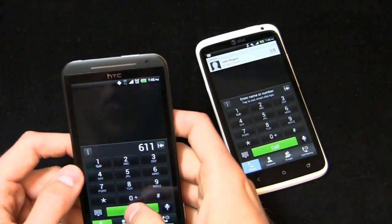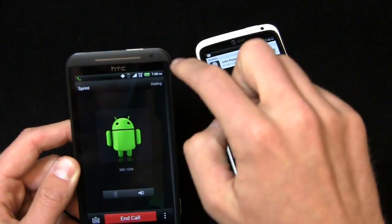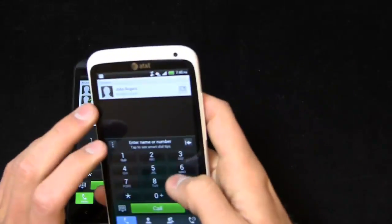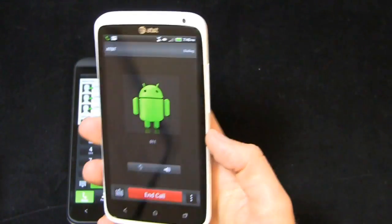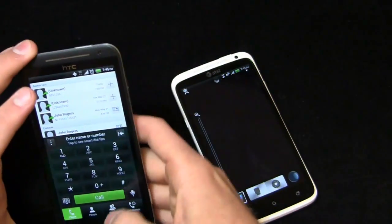You've got a little bit of a different dial pad. Let's dial 611 just so you can see. Actually, that's not a good number to dial. Let's dial 555-1234 just for the heck of it, so you can see what it looks like. Sprint network ID, Android Buddy, mute, a speakerphone, and then of course your settings, in call, and more. Over here, same setup on this side. 611 loads you right up, although you see the AT&T network identifier, but same look and feel. So obviously you can tell between the two, not a whole lot of change, including the camera application.